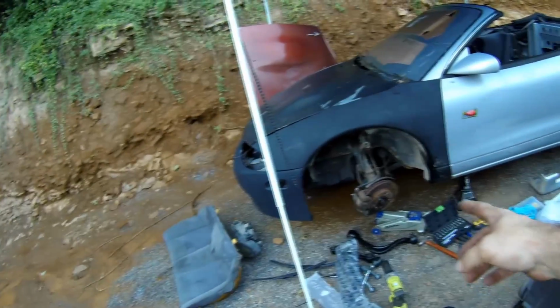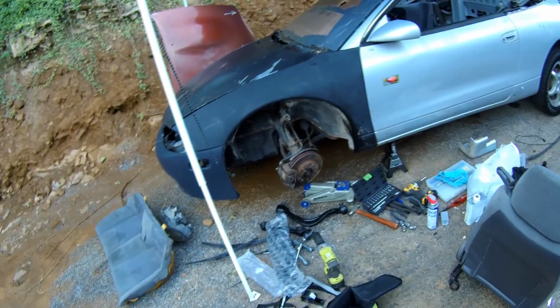Thinking it's about time to regroup and come hit this again tomorrow, because this is one of those days when nothing's going right. I know you guys have those days too. I'm having one, and I'm thinking it's quits for today. The only other thing, my impact will not take the axle nut off.